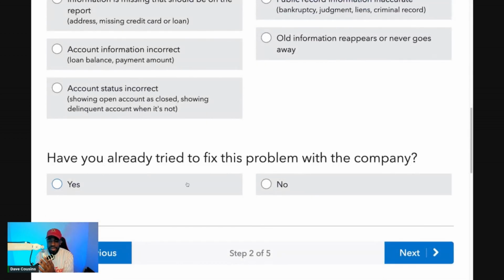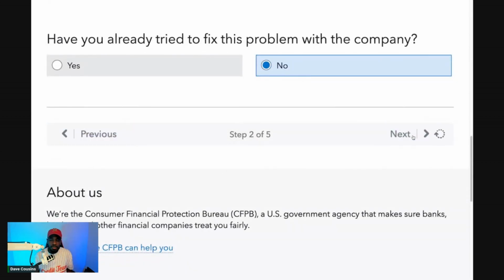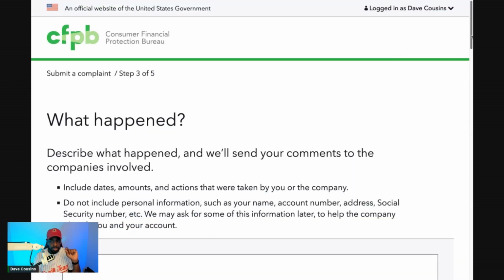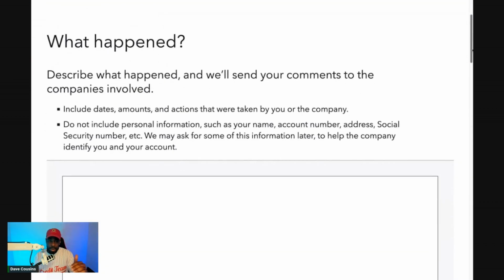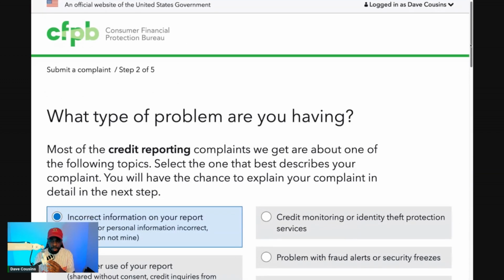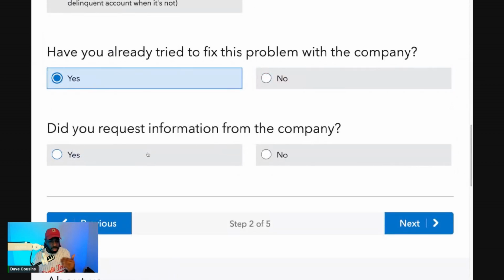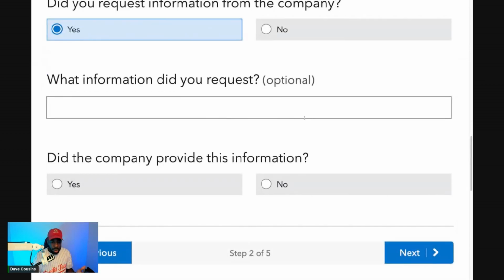All right, so have you already tried to fix this problem? No, I'm sorry. And then click on next. Now, if you already have tried to fix that problem, you can click on yes, I already tried to fix this problem. Did you request information from the company? Yes. What information did you request? For them to update my personal information, or whatever the case may be. Did this company provide you with this information? And you click on no.